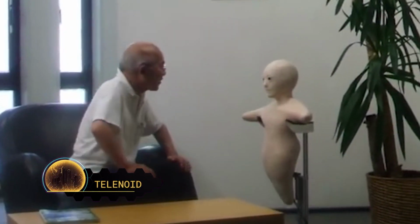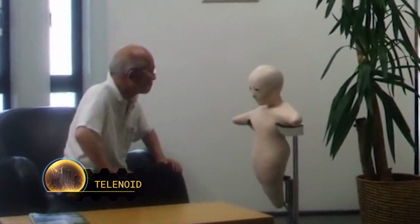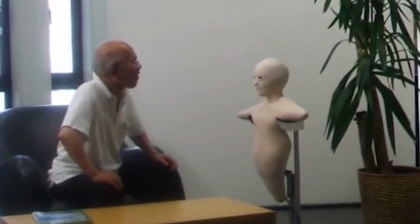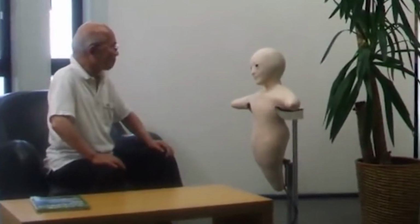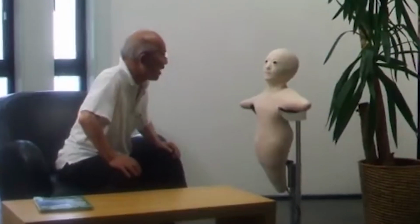Number 7. Telenoid. The Telenoid robot, invented by the Japanese researcher Hiroshi Ishiguro, ranks among the spookiest, portable teleoperated android robots that can transfer people's presence. When you use the internet to connect to the robot, it will mimic your head and face movements and relay your speech. It resembles an alien-shaped cell phone.